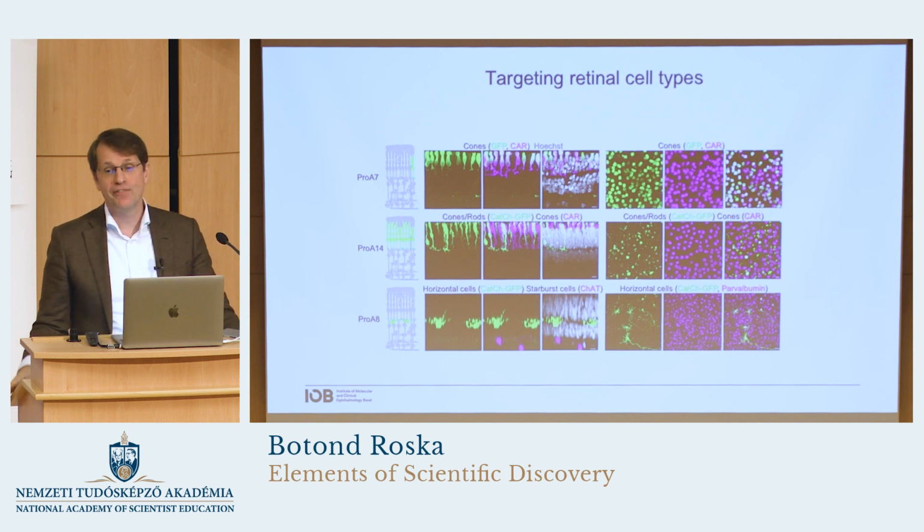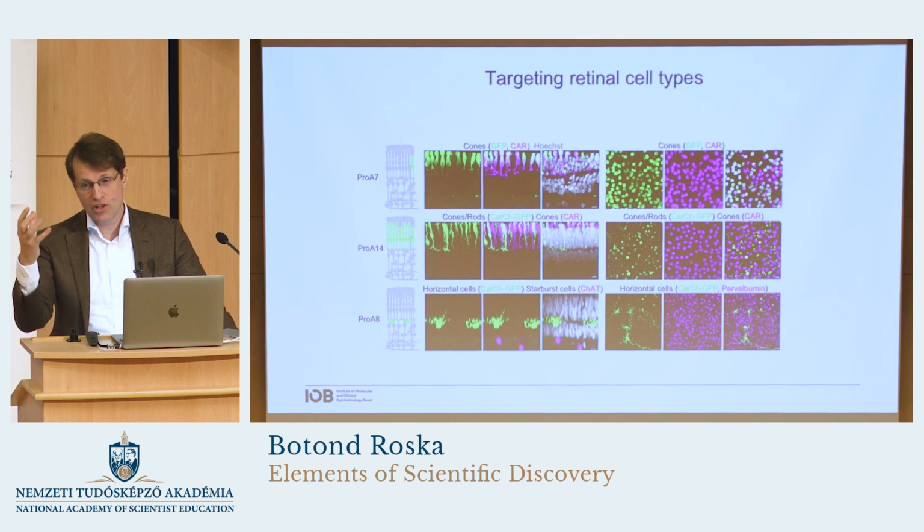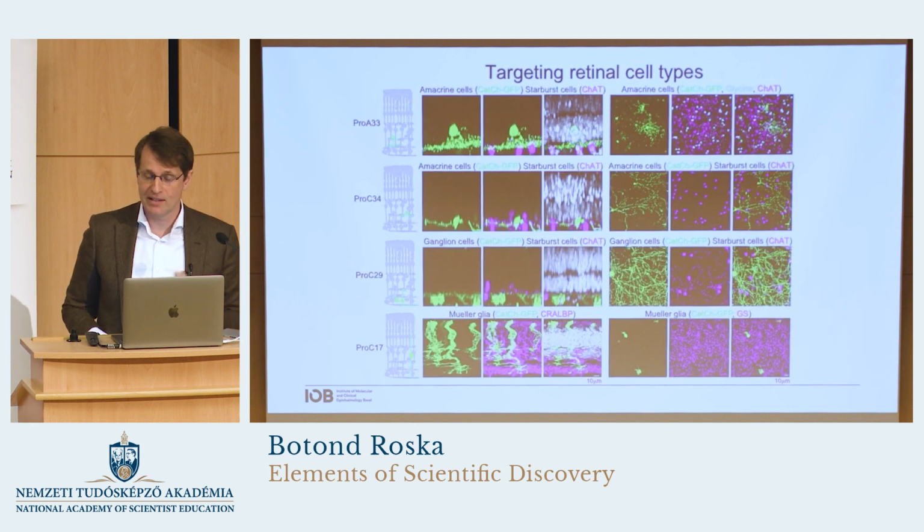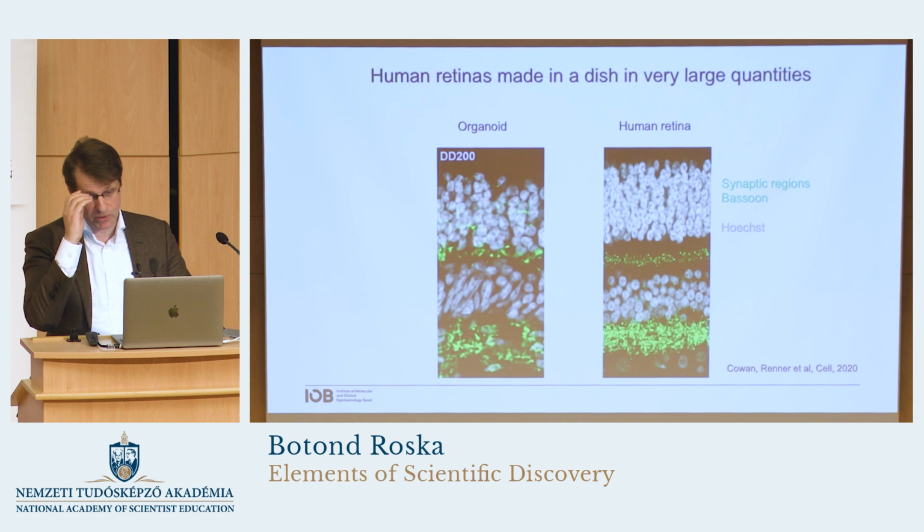And then very fast we found different gene therapy vectors with synthetic promoters that can specifically drive different cell types. So here, just images of different retinal cell types. Again, the details are not so important.